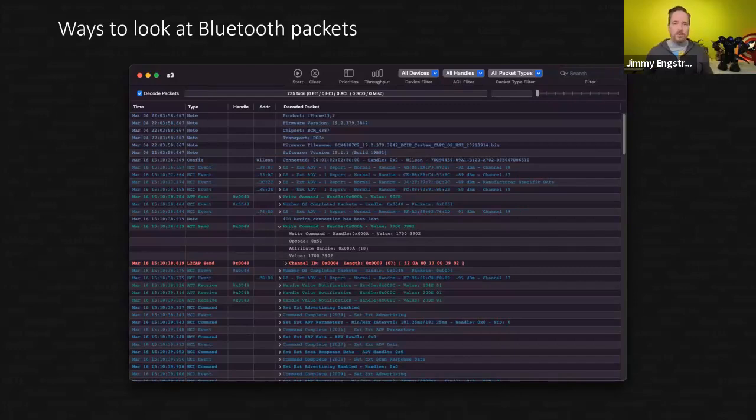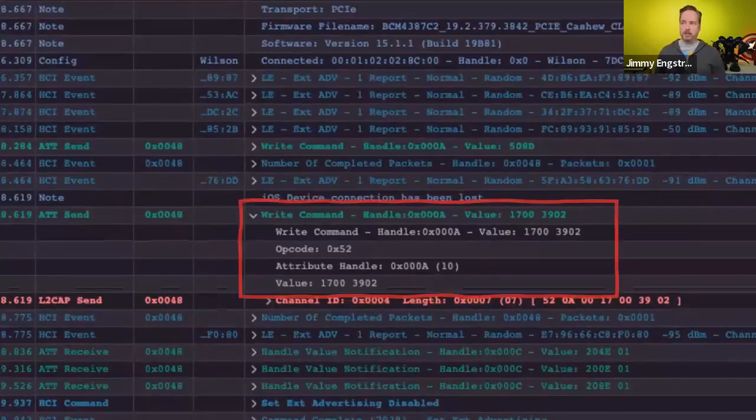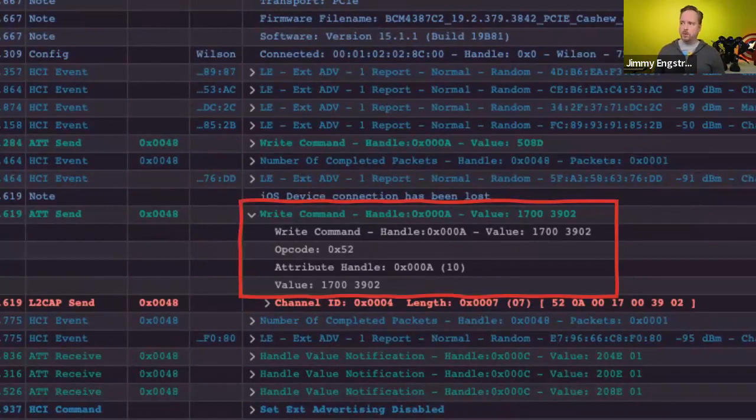So I hooked everything up and I started the application for the Deadpool head, clicked around, and I got these kinds of values. 17003902. Huh, what could that mean? So I started pressing buttons and trying back and forth. And at some point, I reached a level where I think the head can do everything it's supposed to.